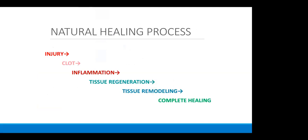If we look at the natural healing process, consider that you get a cut on your arm. You have the initial injury, some bleeding, and it forms a clot. Underneath the clot, inflammatory factors are released. That's what causes it to hurt, and to get red, itchy, painful. But that process is what sparks the stem cells and the platelets to come in and start the true tissue regeneration pattern. That leads to tissue remodeling, and then eventually you can flick that clot off after a few days and you get complete healing of the tissue underneath it.